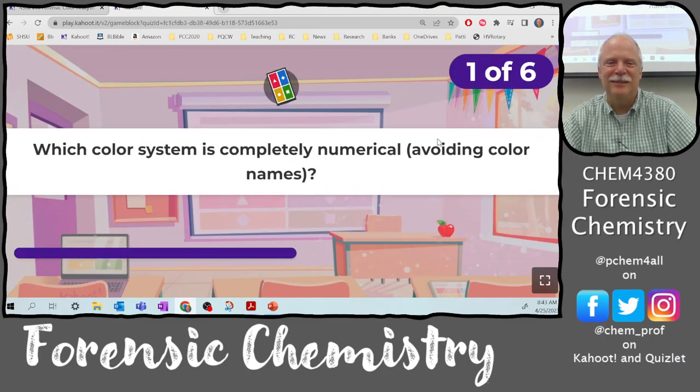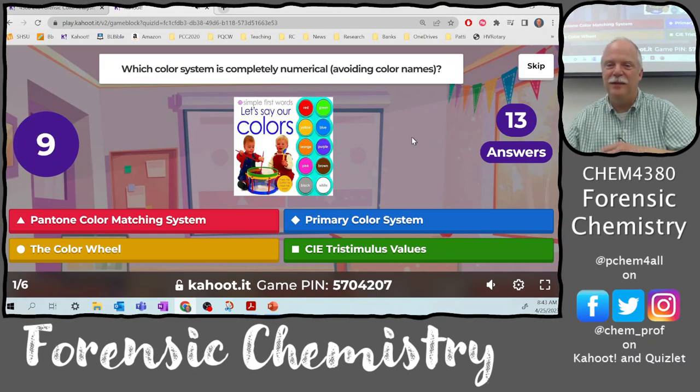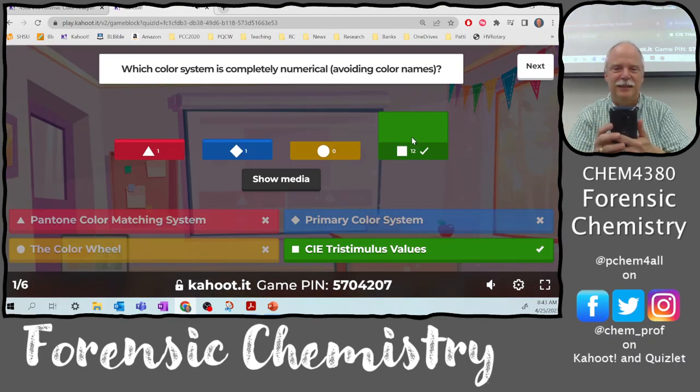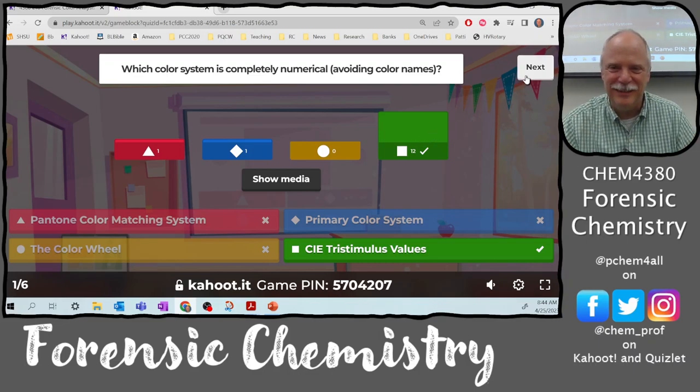Yes. What color system is completely numerical, avoiding color names? Yeah, it's the CIE tristimulus values. The tristimulus is the XYZ. So those are the numbers. Very good. So close.